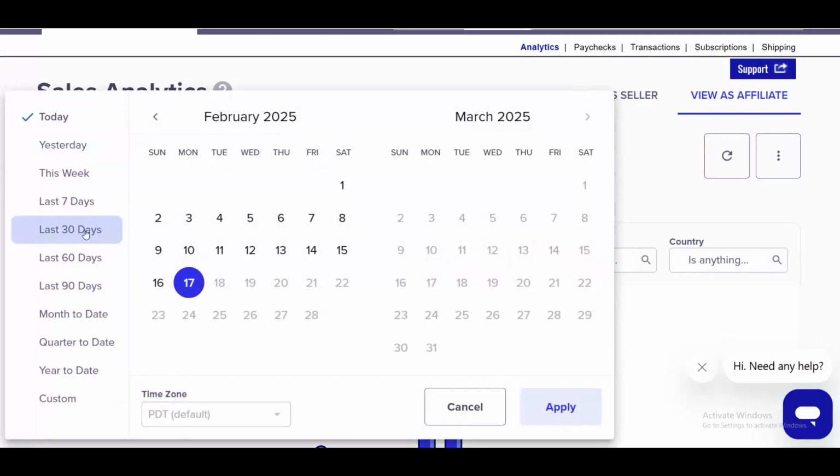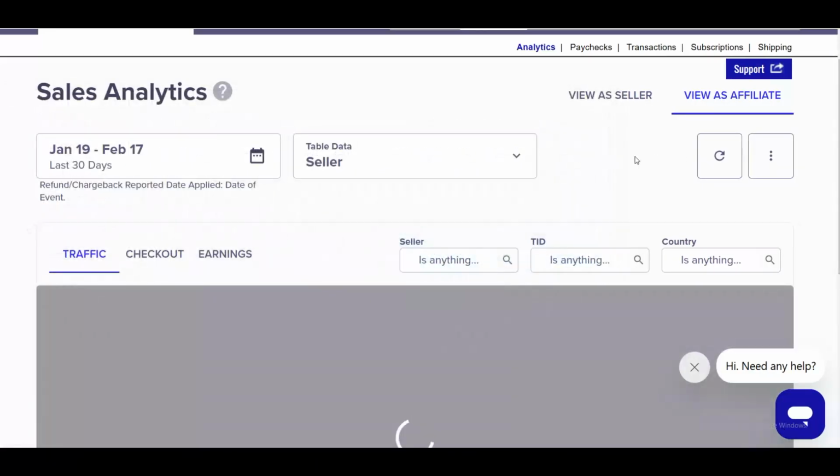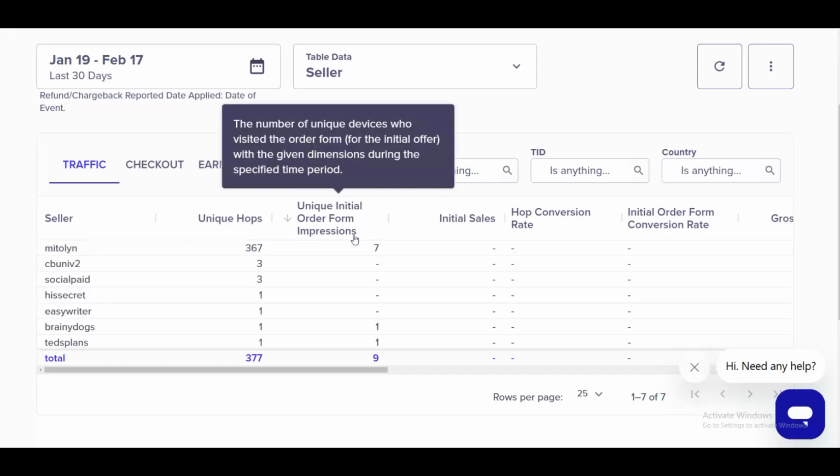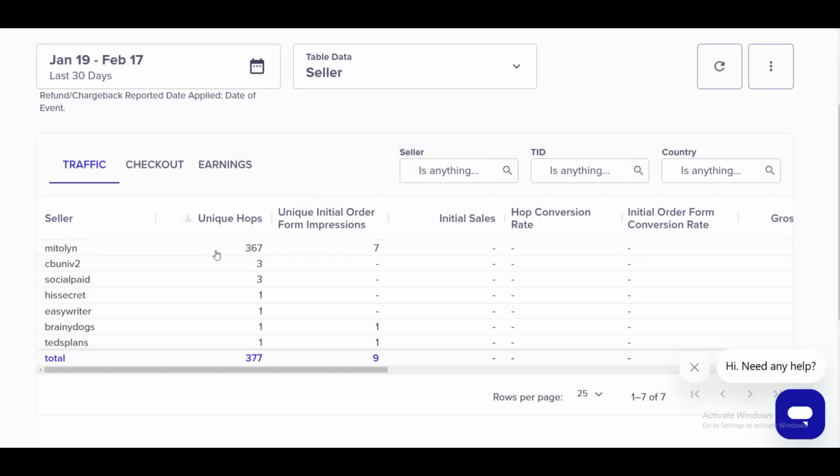So right here, let's check out the last 30 days. Let's customize this, and let's check our traffic in the last 30 days and see how much traffic we have gotten overall in this entire 30 days challenge. As you can see from here, this is the product we're promoting. I can see right here we actually got up to 367 clicks. I can see 7 order form impressions. So with this, I conclude that it's mostly going to be the problem of the product. I think the product doesn't convert very well, because if the product was converting, we should have already gotten our first sale in around 120 plus clicks to this particular offer.